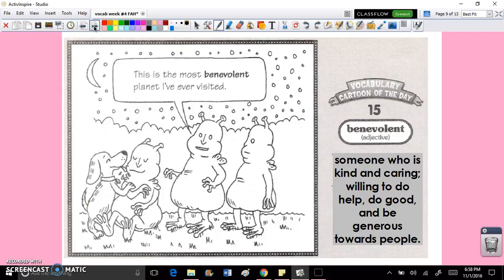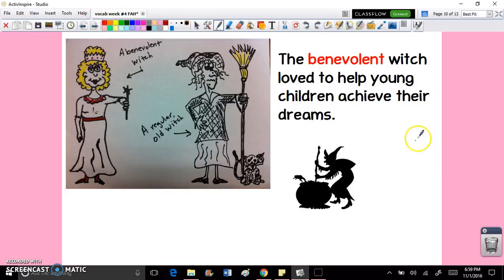All right, our next word is benevolent. And again, benevolent is an adjective. Someone who is benevolent is someone who's kind and caring. They're willing to help, to do good, and be generous towards people. This is the most benevolent planet I've ever visited. It is the most kind and caring planet that the aliens have ever visited. The benevolent witch loved to help young children achieve their dreams. So again, this is a kind and caring witch. Somebody who's generous, who's willing to help other people.